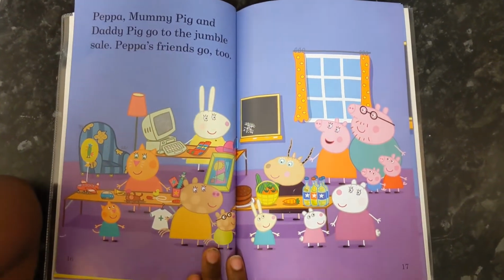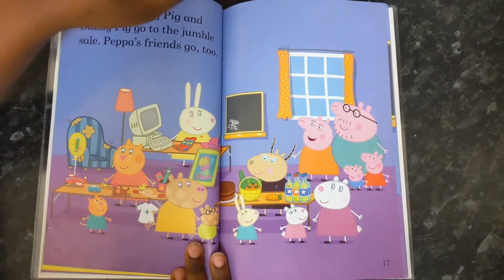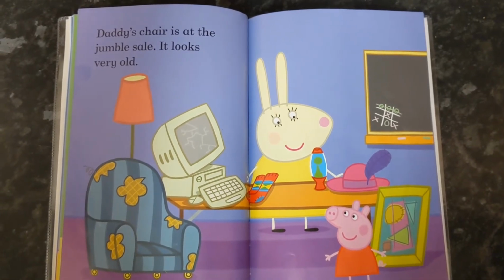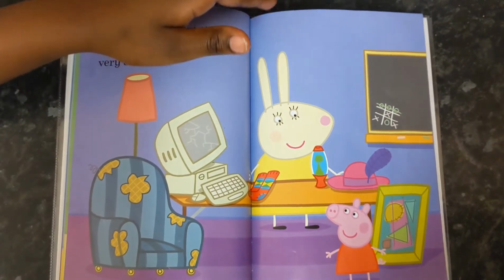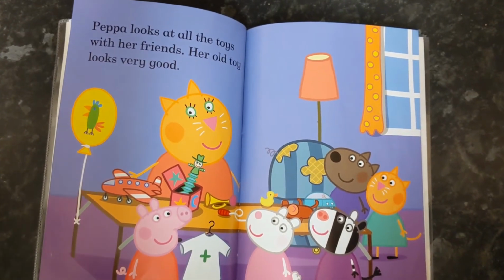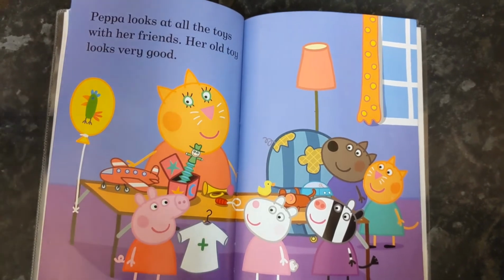Peppa, Mummy Pig and Daddy Pig go to the Jumble Sale. Peppa's friends go too. Daddy's chair is at the Jumble Sale. It looks very old. Peppa looks at all the toys with her friends. Her old toy looks very good.